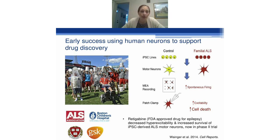I just wanted to show you one example of this from a collaboration between groups at Boston Children's Hospital, Harvard, and GSK. In this study, they used patient and familial ALS iPSC lines that were differentiated into motor neurons. As you may know, ALS is a devastating disorder that leads to loss of motor neurons and early death of these patients.